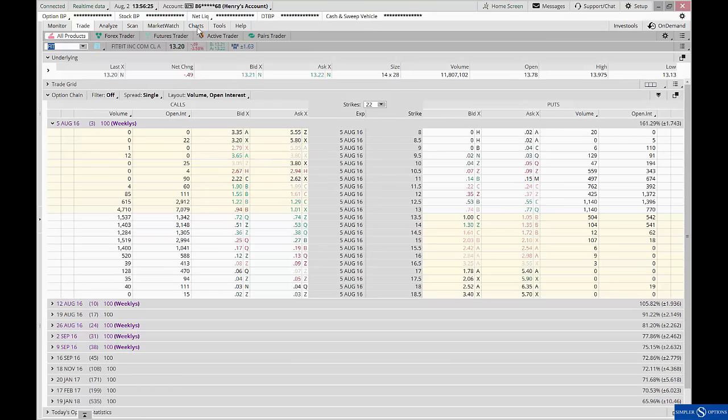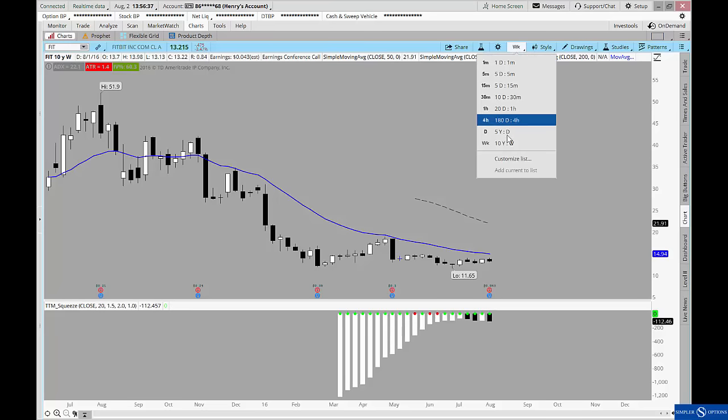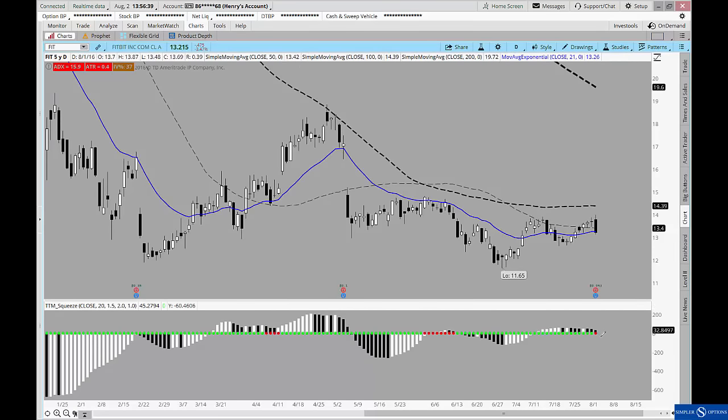Now that I've determined that I at least want to play it, I'm going to come back to the chart, and I first will reference the weekly and say, do we have any type of squeeze play in here that would give me direction? And in this case we do not. So I'll drop it back down to the daily and look for the same. Now this is a little tricky because we have a one dot squeeze that has just started to form today.